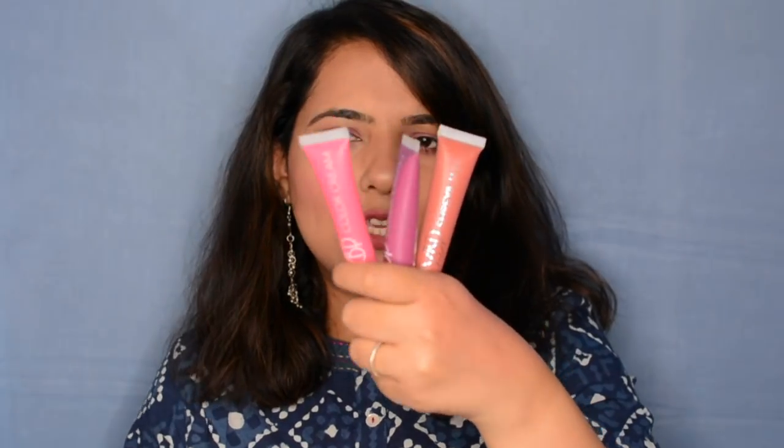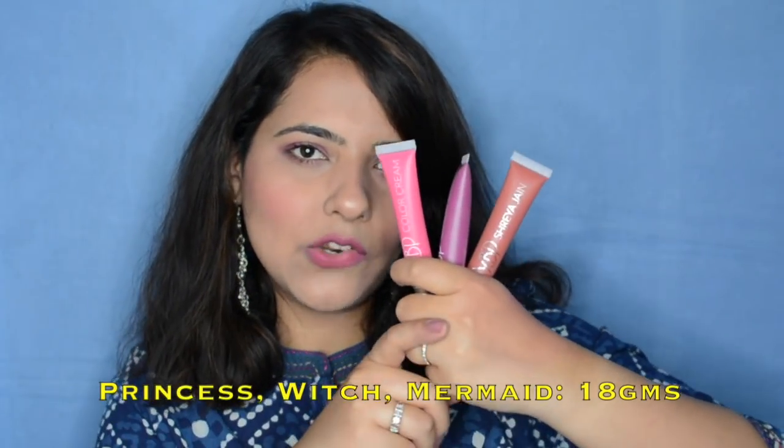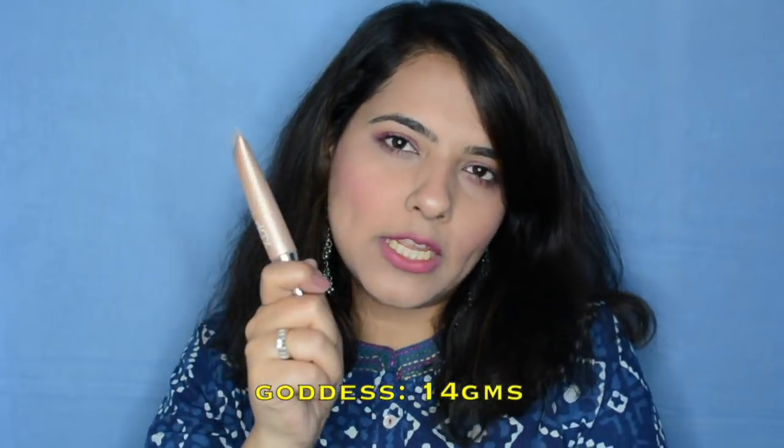A silver cap. Although I do wish that the name of the color was also written on it so that, you know, if I do not know this shade and if I don't have the packaging, I would not know what shade this is. Since I have used these products for a few days now, I know what color I am picking. For these 3, the Witch, the Mermaid and the Princess, the quantity of the color creams is 18 grams. Goddess on the other hand has 14 grams of product.